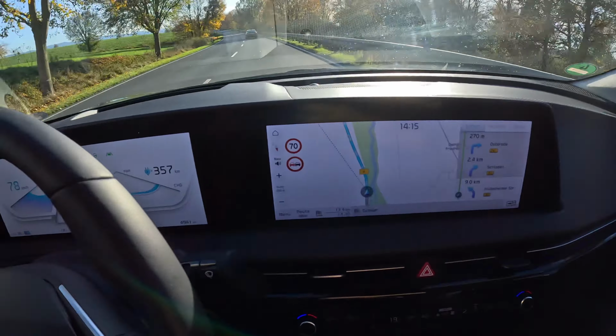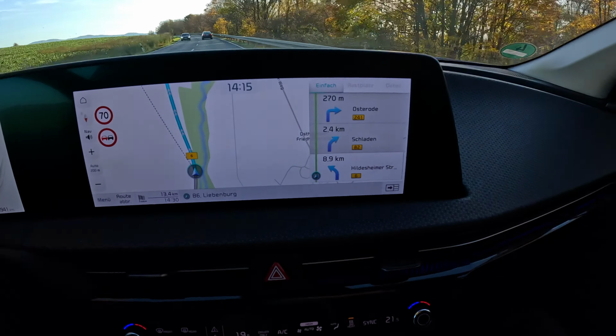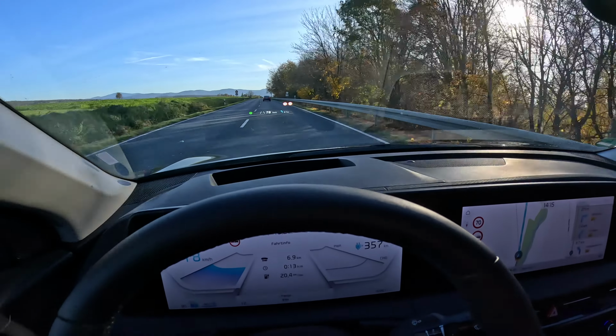So we are driving, the graphics are nice. There's a drive screen here on the left side, and a navigation screen in the middle. So it actually has two screens, and there is also a heads up. Can you see the heads up? I don't know if you can see it, but there is a heads up screen here as well. So that's a nice thing from the car.